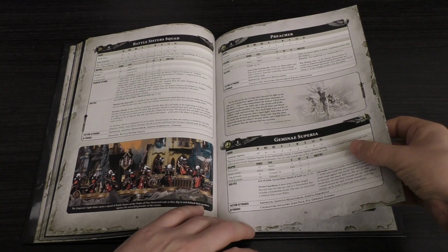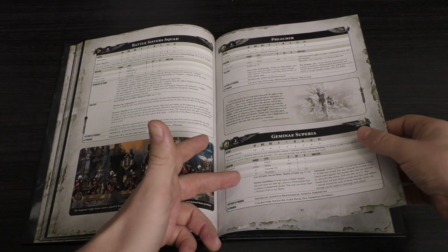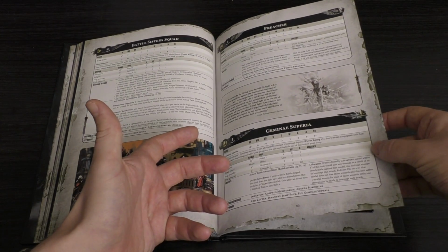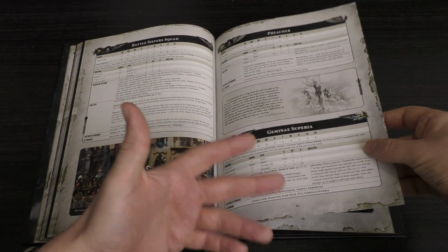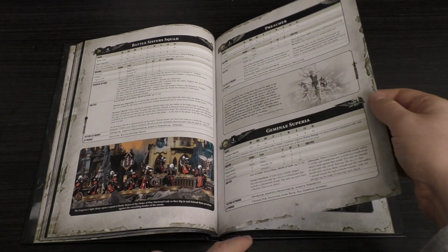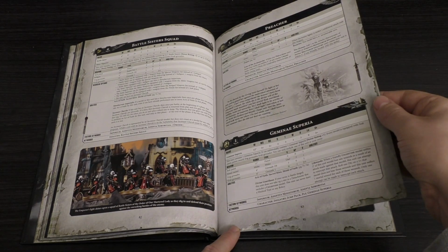If the army's battle forged, then they don't take a slot in the detachment. If you've got Celestine, they are life wards as well. They can attempt to intercept attacks made against Celestine, basically. Pretty good, they just don't have that invulnerable save.